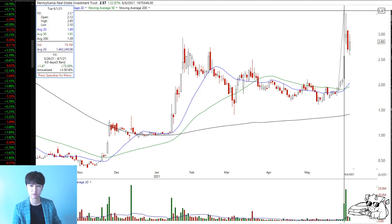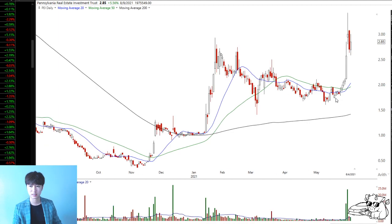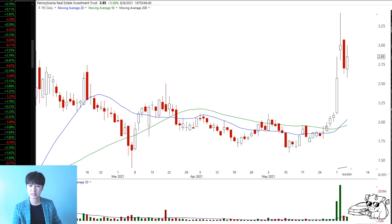The shorts might be covering, but since 19% of the stock is being shorted, it doesn't take a day or two to just cover everything. It's going to take a little bit more than this, right? And we can see that after the push all the way from $2 to $3.45, the stock had a pullback, but the day right after the red candle, it started recovering, right?